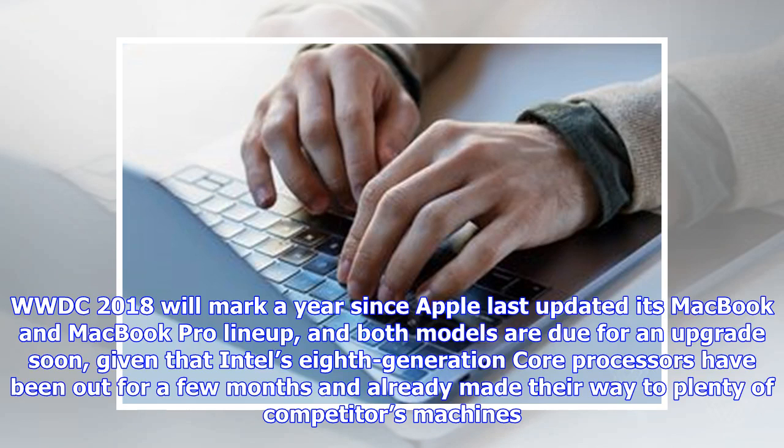WWDC 2018 will mark a year since Apple last updated its MacBook and MacBook Pro lineup, and both models are due for an upgrade soon, given that Intel's 8th generation Core processors have been out for a few months and already made their way to plenty of competitors' machines.